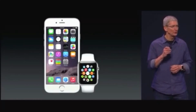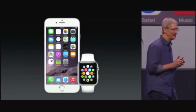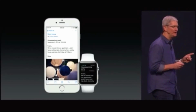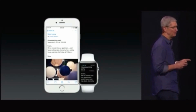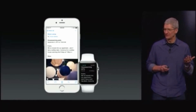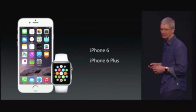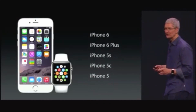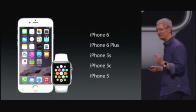Apple Watch requires the iPhone because it's been designed to seamlessly work together, like with handoff, where you might read an email on your watch and then respond to it on the iPhone. The email appears right in the lock screen of your iPhone. Continuity. It's really cool. Of course, Apple Watch works with iPhone 6 and iPhone 6 Plus, but we've also designed it so that it will work with iPhone 5, iPhone 5C, and iPhone 5S.